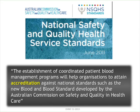Also, the National Accreditation Body for Hospitals in Australia, the Australian Commission on Safety and Quality in Healthcare, clearly said the establishment of coordinated PBM management programs will help organizations to attain accreditation. So in other words, if you don't have a PBM program in Australia in the future when you want to open a new hospital, then you fall short of the points you might need for a full accreditation.